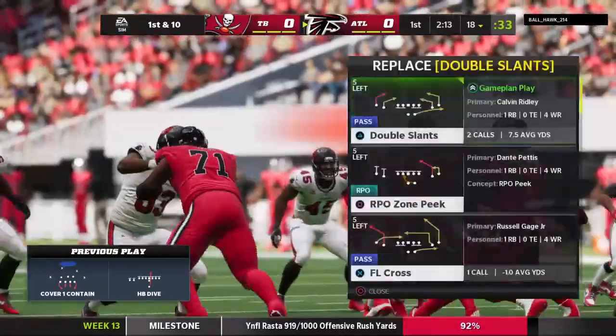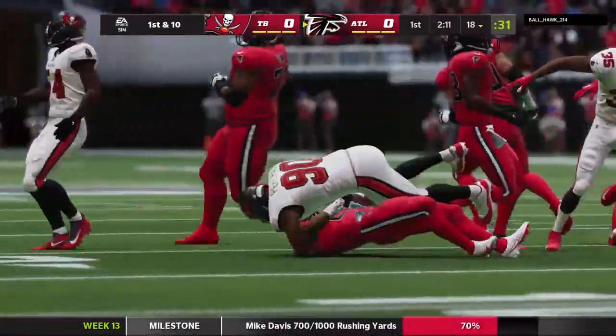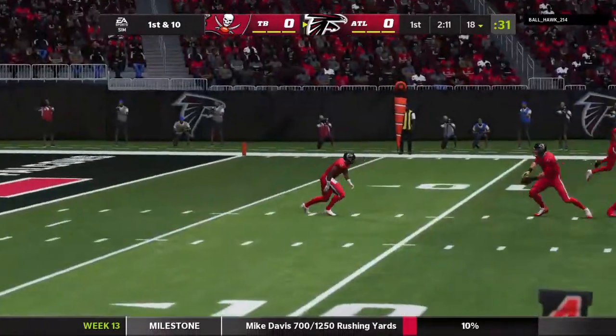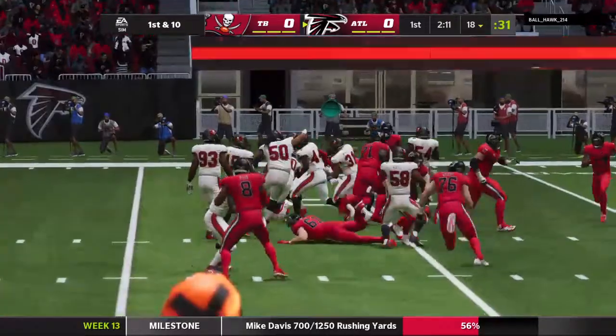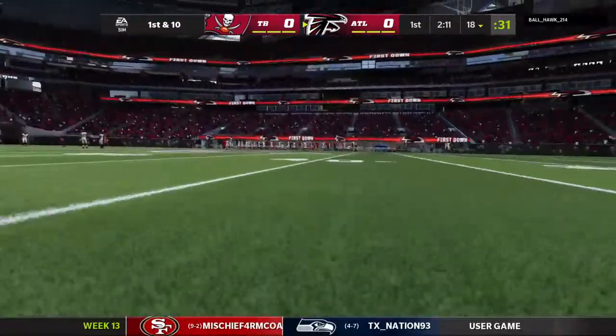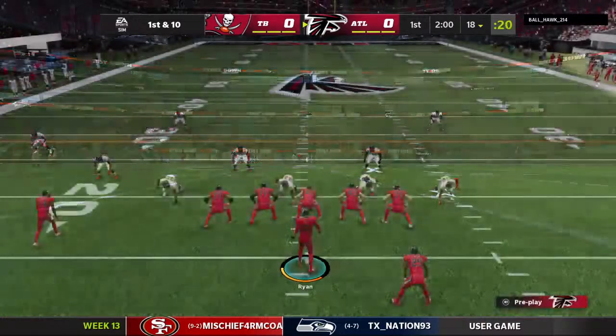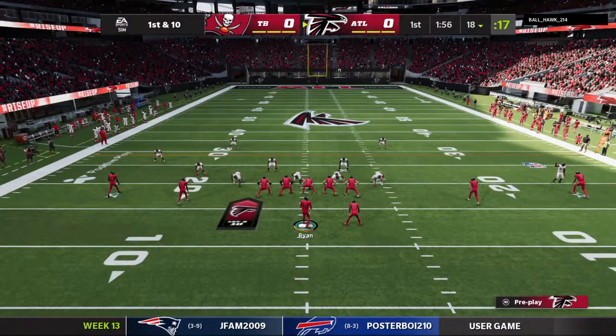Big conversion. They were backed up deep to start the drive, able to pick up the 1st. So the goal is at least a 1st down here, right? Pick up a 1st down, give yourself some breathing room, and if you have to punt after that, maybe you've helped with field position and you've helped out your defense. And avoided a 3 and out on their opening drive. So from inside the 20, here's 1st and 10 at the 18.